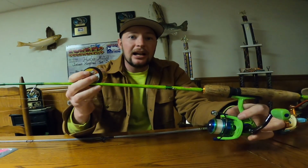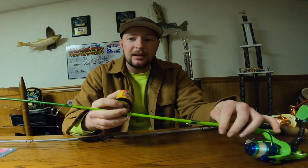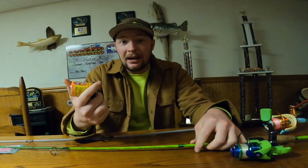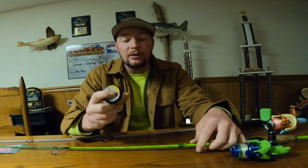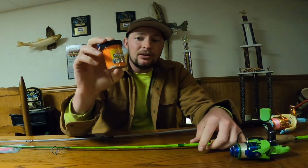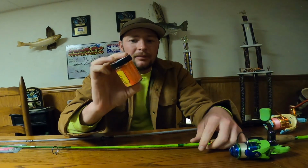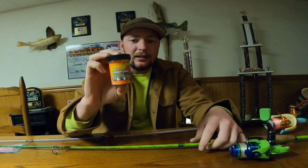And that can work a lot in times that the place gets really pressured and they're not really biting. You can try that, and sometimes it works and you can fool a few doing stuff like that. The power bait that I was using was this garlic scented Tequila Fire is what it's called. That's one of my favorite colors of power bait all around.